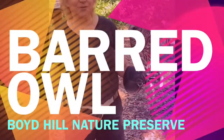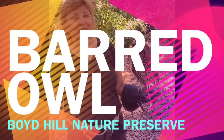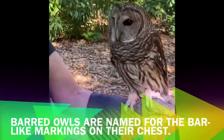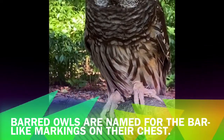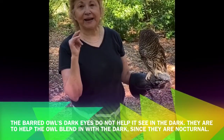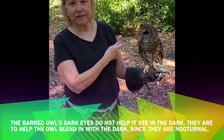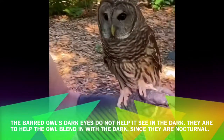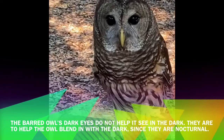This is Aldo, and he's a barred owl. B-A-R-R-E-D. Not to be confused with the barn owl. Correct. Here in Florida, we have 2 dark-eyed owls, and the barred owl is one of them, and the other one is the barn owl. Oh, look at those eyes. Another reason they're probably confused with each other. Their names are so similar, and then they both have these super dark eyes.